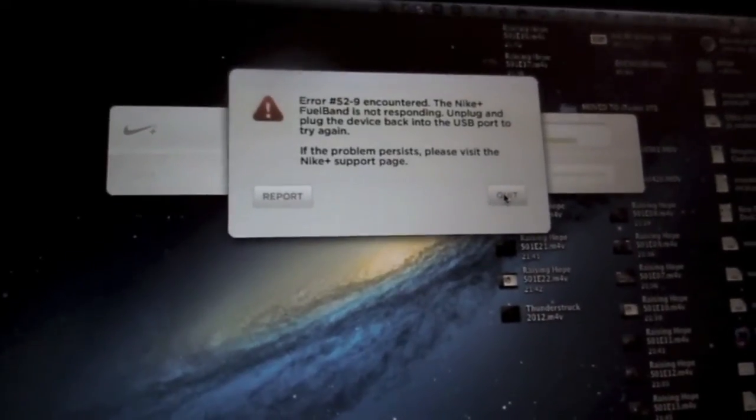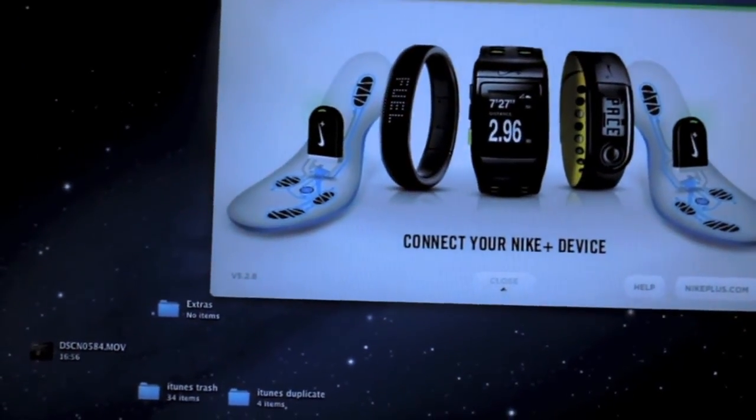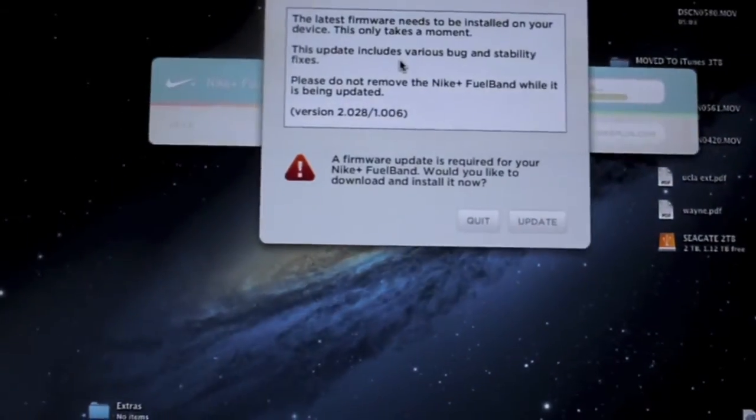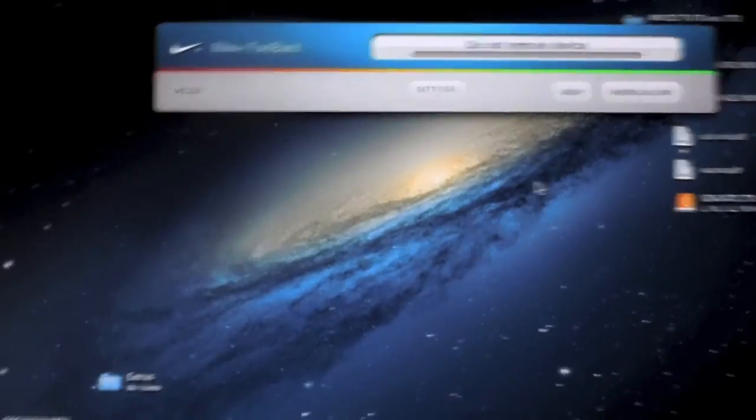Take it easy. Alright, so if you remember the other day, this Nike band was not working because I took it in the shower. But let's see today what happens. So the Nike logo actually flashes up, and looks like the Nike app is going to open up and probably tell me to update the firmware. Oh, it says, yep, update firmware. So let's see what happens.